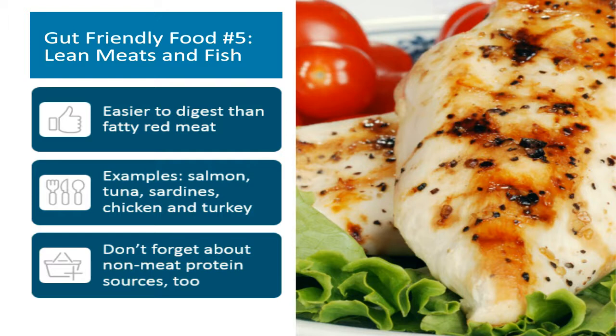In addition to being better for your heart, lean meat and fish are a preferred protein source for digestion. According to health.com, this is mostly because they are much easier to digest than fatty red meat. So they don't aid in digestion per se. They're simply a better option than their fattier counterparts. Examples of lean meat and fish include salmon, herring, sardines, tuna, chicken, and turkey.